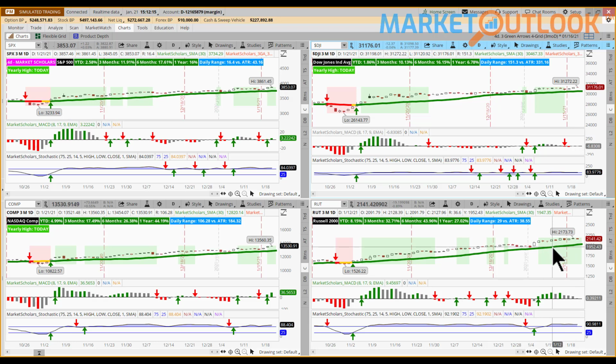So anyway, it's definitely longer than some of these other 3 green arrow runs that we've had along the way, but still not approaching what we saw out of the gate here initially after the Pfizer vaccine news at the 1st of November. So all things considered, we have a reasonably strong trending market.